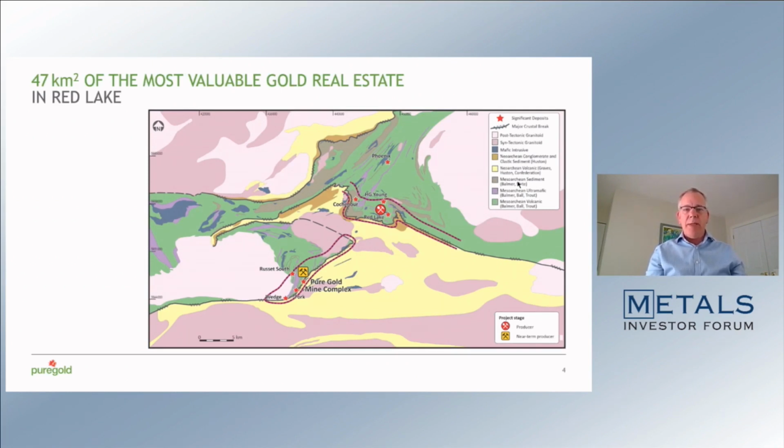And when we look at this, there's really two areas that are highlighted. To the north of us, at the same scale, is the Red Lake Mine Complex, which was recently purchased by Evolution Mining. And on the southern end of the belt, there's Pure Gold. We hold 10 kilometers of that structural break. We've got the right rocks in place, and we have it all.